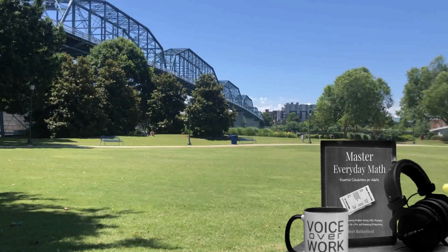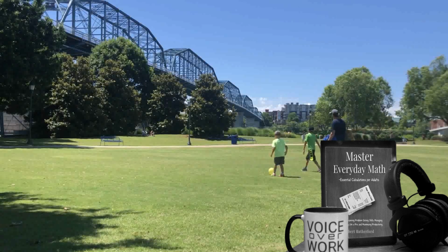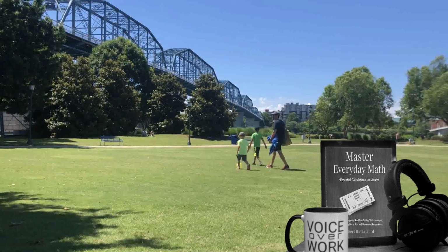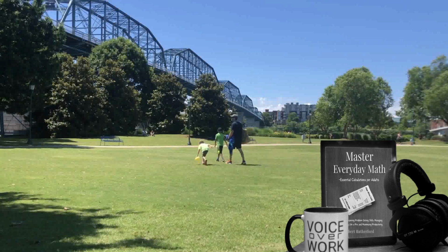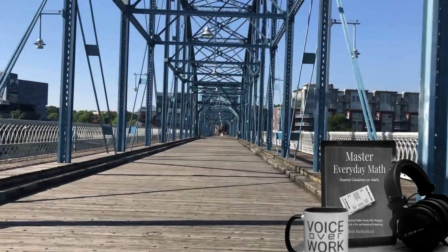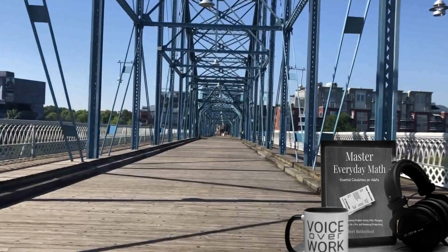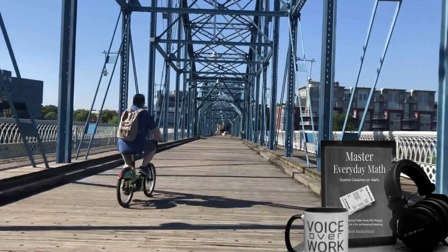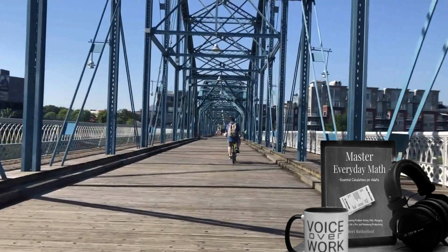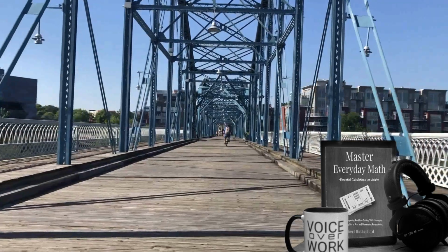Taxing times. Understanding sales tax. Picture yourself sauntering through a lively market, your eyes darting over the array of vibrant goods on offer. You find something you like, check the price tag, and decide it's a keeper. But when you reach the checkout, the total isn't just for the item. There's an extra charge, often unnoticed yet always there, the sales tax.